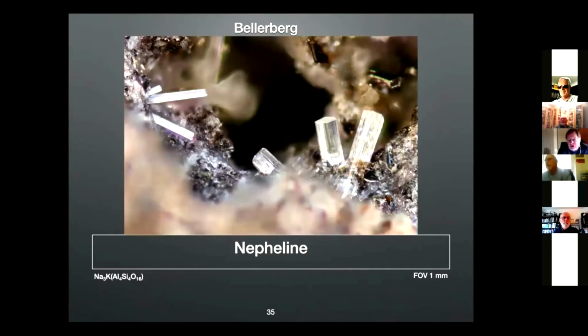Nepheline is relatively easy to determine as six-sided, colorless, often vertically striated crystals and a flat top. And finding fresh ones is less easy because very often they are weathered or covered with impossible to remove dirt. So loose crystals that can be distinguished from each other are a good find if you find it. Nepheline is in the Quarry, I come to that later, is much more abundant there.